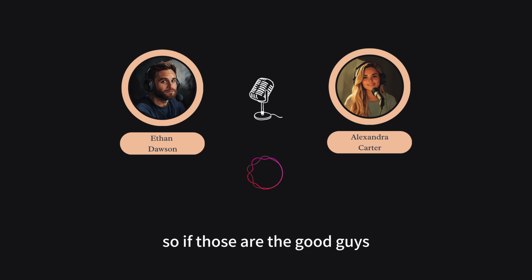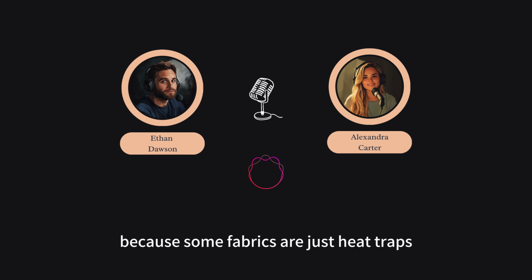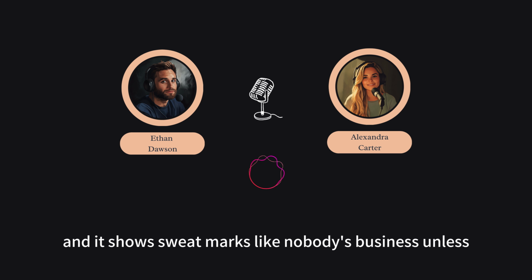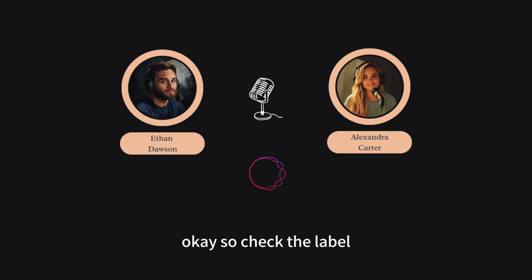So if those are the good guys, what should we actively try to avoid, especially heading somewhere hot? Good question. Because some fabrics are just heat traps. Polyester is a big one. Really? It feels light sometimes. It can, but it often holds heat right against you. And it shows sweat marks like nobody's business, unless it's a specific performance blend designed for wicking. Okay, so check the label.